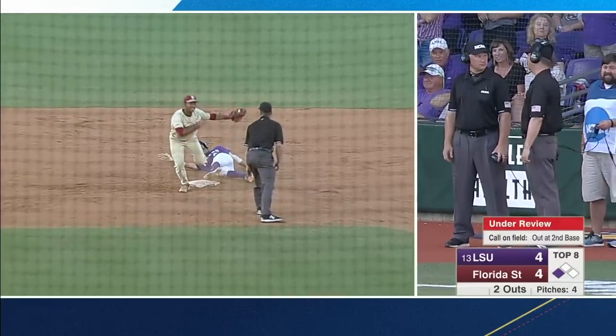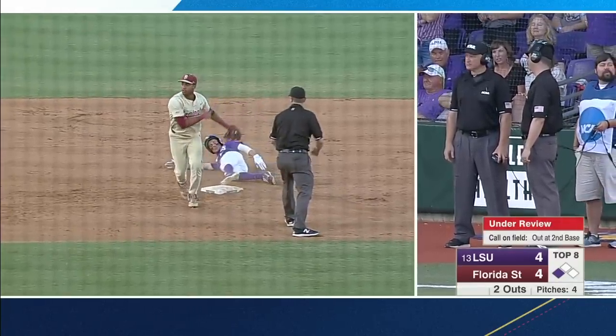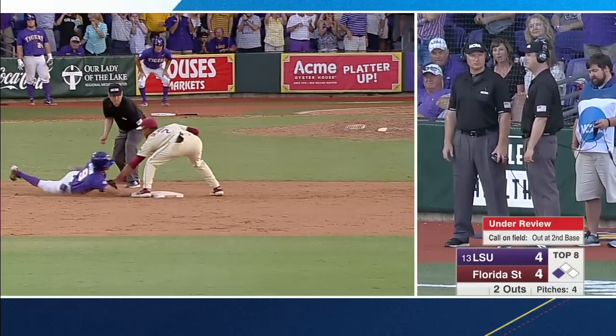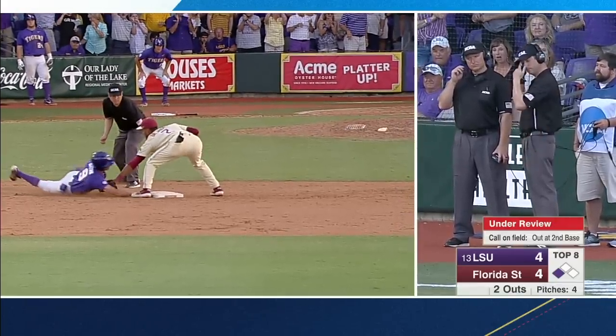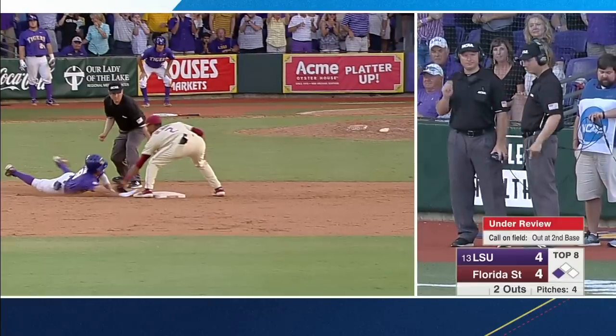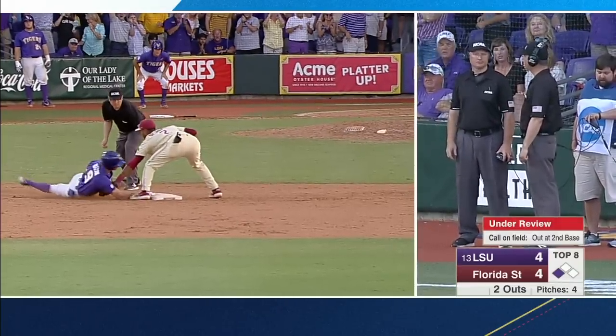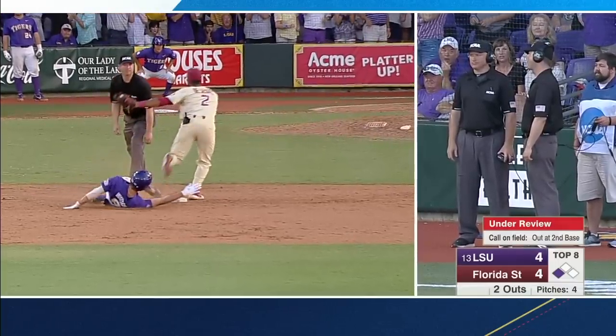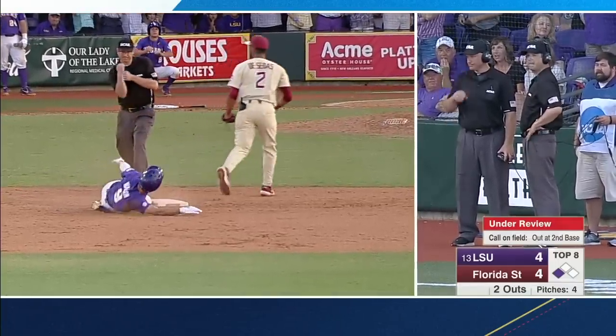And the other thing, DeSantis didn't hold the tag. Correct. If DeSantis holds the tag, Watson went past the bag. At that point, he is going to be out. He's safe. The instinct as an infielder is you can't hold the tag there because of the baseline. You have a runner at third base. I get it. There's no one else there. I tell you, yes, stay on the tag. He's safe.